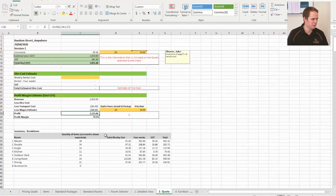I do have other things here, like a breakdown of the total cost by room if you wanted to see that. So you might want to know roughly what a standard double room costs you if you were to add it to a quote. It's an important number to have in your head when you're talking to agents or clients, in case they ask, well, what does it cost for an extra room? You can know that. And then that's it.